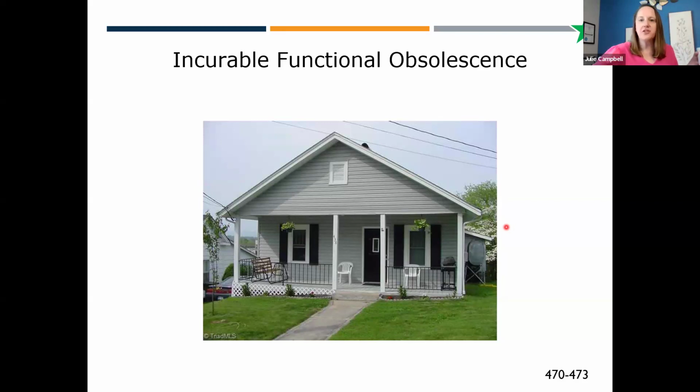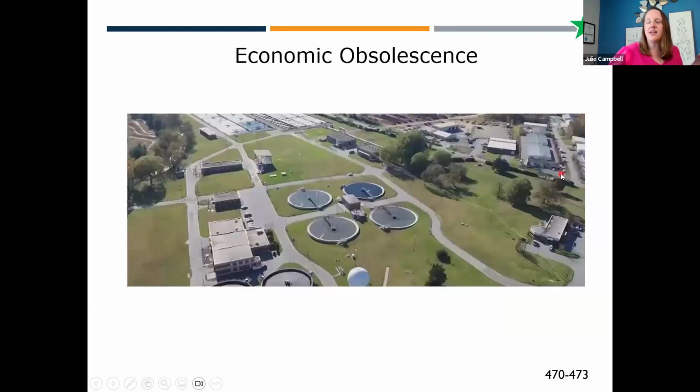The last depreciation tool the appraiser has is economic obsolescence. These are always incurable. And these are environmental or economic factors that happen outside of the property boundaries. It's stuff that's nearby. If you want to live across the street from a landfill, that would be an economic obsolescence. You may not have the value. What are we looking at in this picture?